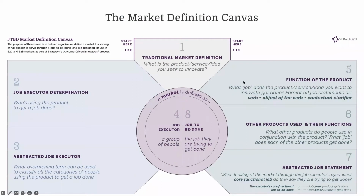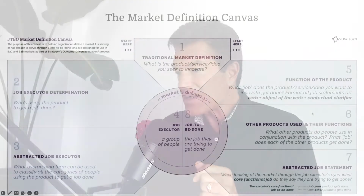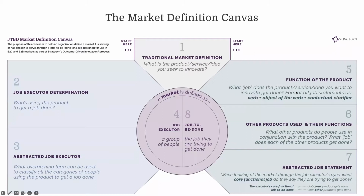Then on the other side of the equation, we want to take that product and ask the question, what job does the product get done? So this is the function of the product. Now, we've also learned that most products only get part of a job done, and customers cobble together solutions to get the entire job done. So we want to ask them, in conjunction with the product that you've got in your mind, what other products do they use and what are their functions? What jobs do they get done?